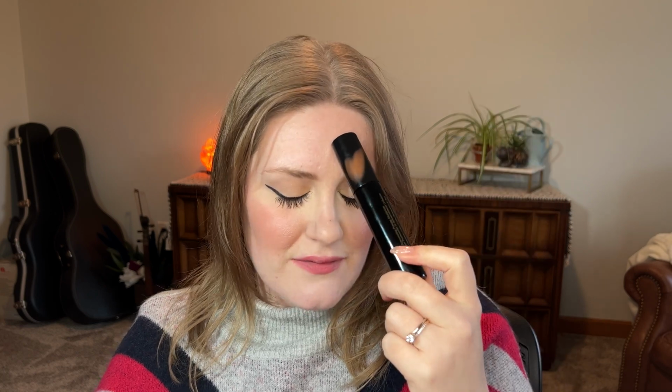Let's see. I want to say it's like 0.6 ounces. It's not even a full ounce and it's pricey. Ugh, I wanted to love this so bad. I wanted it to live up to the claims of being life-changing, and to me it was just a normal moisturizer, and it wasn't even one that made me feel super plump and hydrated.